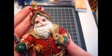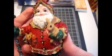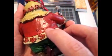But I think for 50 cents or $1, I bought this Christopher Radko ornament. I think this is from his Woodland Winds collection. It is signed Radko on the back. I should be able to get at least 10 out of that. I don't have the box.